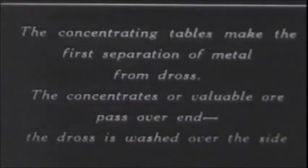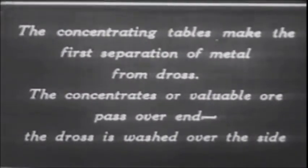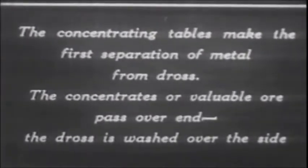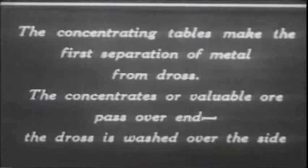The fine is mixed with water in a feeder. Here you see the fines being mixed with water. The concentrating tables make the first separation of metal from dross. The concentration of valuable ore pass over end. The dross is washed over the side.